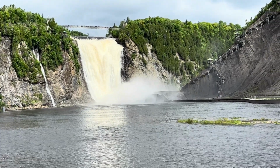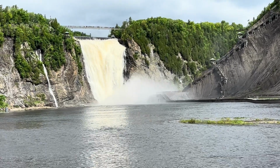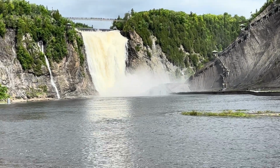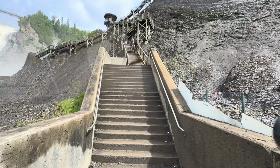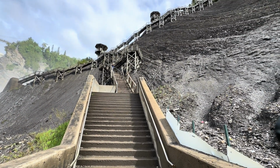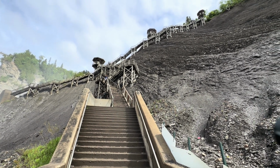So there she is, Montmorency Falls. We're going to go up this hill on the right and hike across through the woods, across the bridge, over to the other side and down. Pretty spectacular. And now we're going to hike up the staircase to get us up to the top. But we got a nice cool mist from the falls. Feels good.